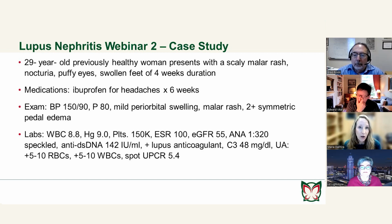Her eGFR is 55. She has a positive ANA speckled pattern, positive anti-double-stranded DNA. She also has a positive lupus anticoagulant. Her C3 is low at 48. And her urinalysis shows red cells and white cells, and her spot urine protein to creatinine ratio is 5.4. So at this point, I'm thinking she's probably going to have significant lupus nephritis.